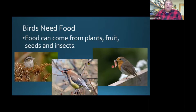So some people say, I don't like worms in my garden. I hate it when there's worms. Well, the birds love the worms. And so if you encourage worms in your garden, and you're like, well, how do I do that? Well, make sure your soil is healthy. Add some compost. Avoid chemical fertilizers. So just things to make your soil healthy. Don't use pesticides. What else?